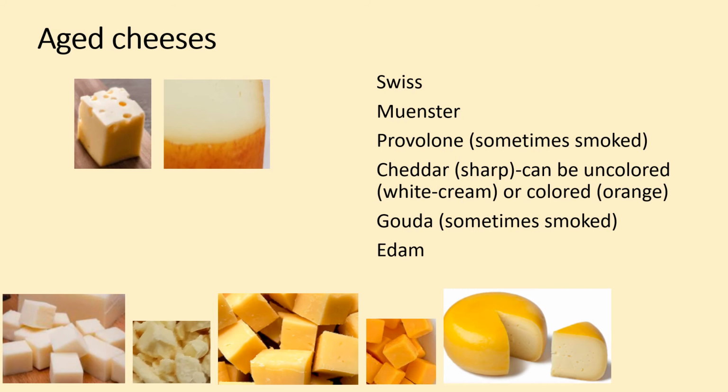When it comes to provolone, it's actually extremely similar in body and texture to mozzarella because it's made in a very similar way. It's a pasta filata or stretched curd cheese. It is typically made in a round, but you don't always see round slices. You may get cubes. So it may look like the lower left picture if it's cut into cubes.